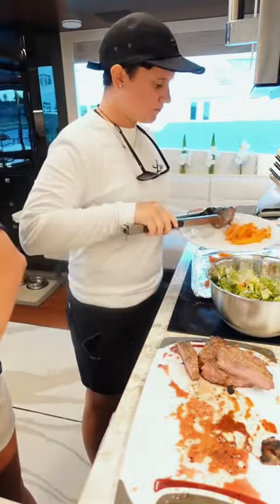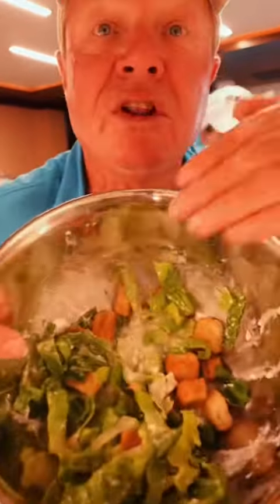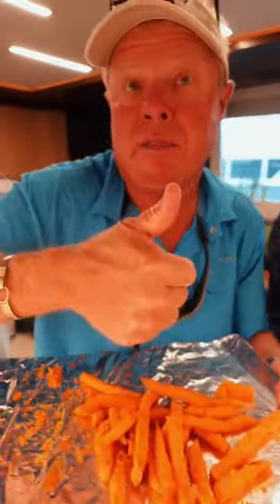While the guests are eating, the crew eats as well. So we'll serve ourselves a plate and head up to the bridge to eat. And Captain Mark was the honorary little chef of the night. Bye, little chef.